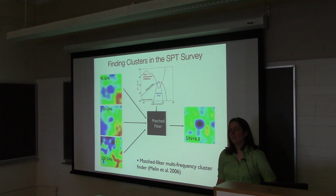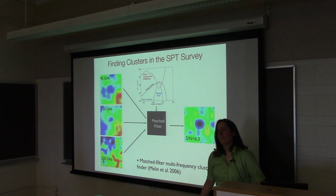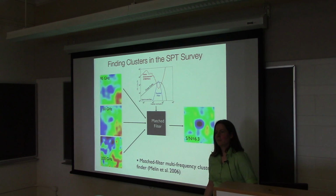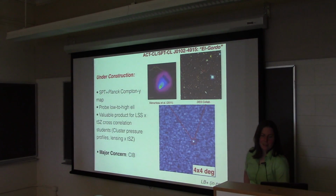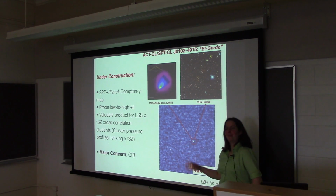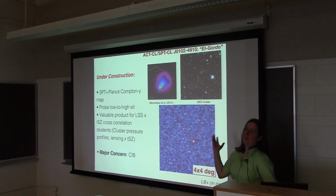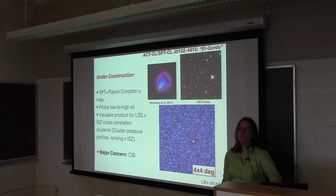So my question was whether there's a possibility of finding things at intermediate redshift that might have some weird morphologies. Yeah, you would expect those weird morphologies at those scales. We're pretty blobby, so it generally washes out. That's a plus and a minus, but we generally wash out the cores of the clusters, so we don't tend to be sensitive to that. We can check that on simulations, and have.